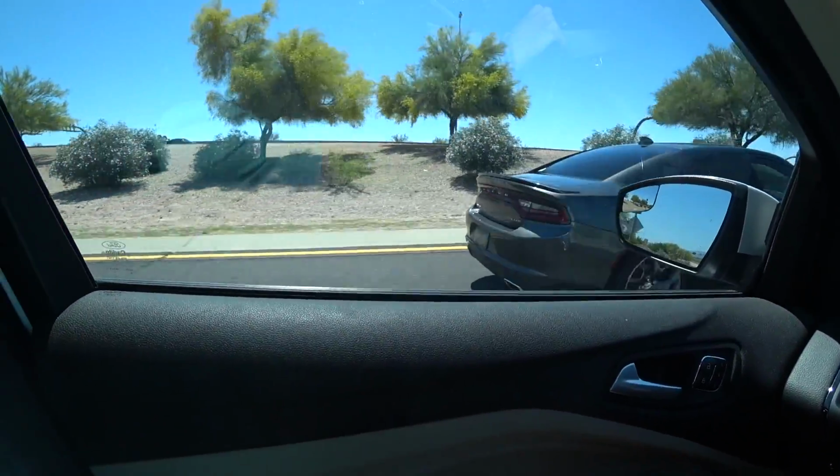So we're going to overtake this Dodge Charger Rally. We're winning already. Yeah, the transmission feels good. It's shifting smoother. And I'm happy that I did that. Dealership wanted to charge me $260 to do this. I got charged $180 to do it, and they did a really nice job.